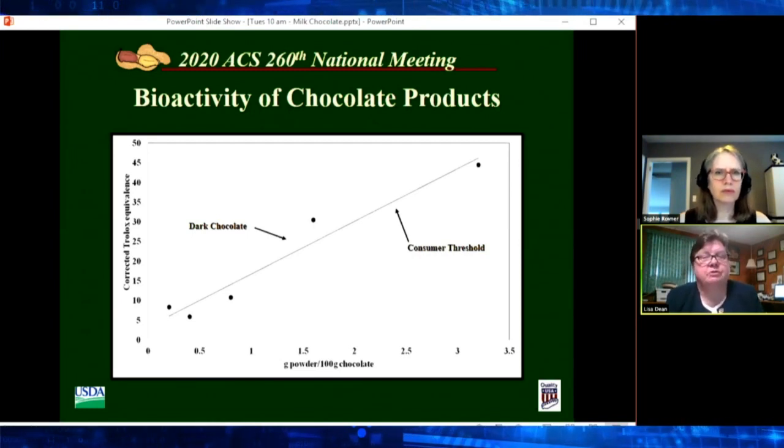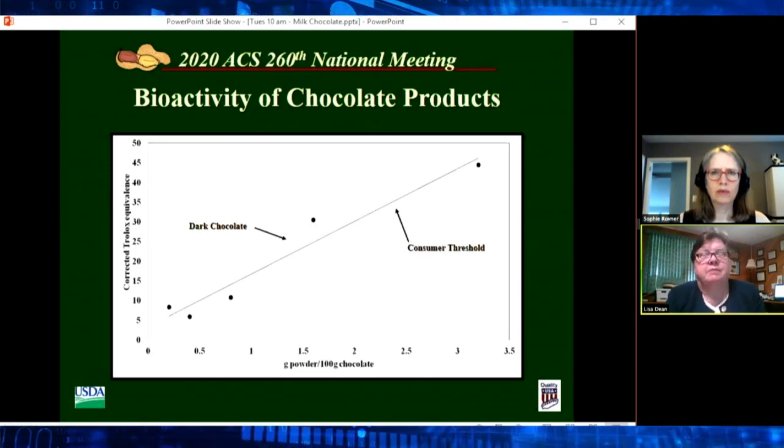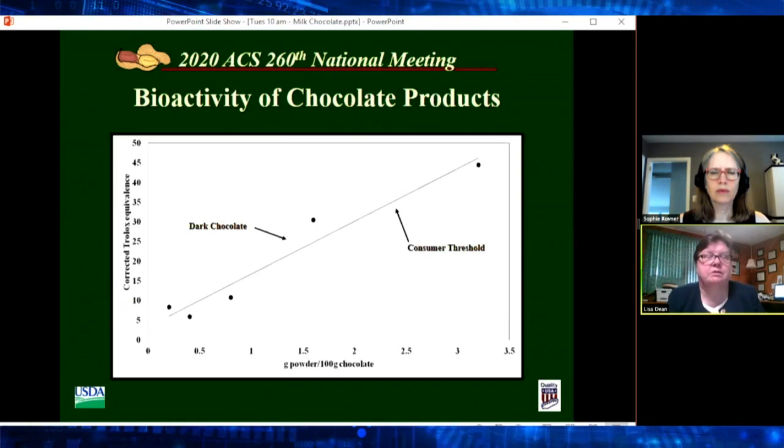So when we measured the antioxidant activity using a chemical assay, which is what some of the products of this type are using to judge bioactivity, does it quench free radicals is what the test is evaluating.